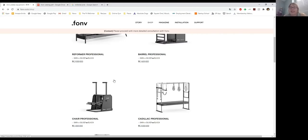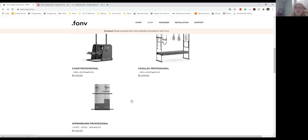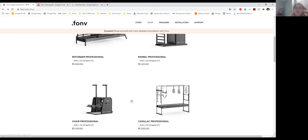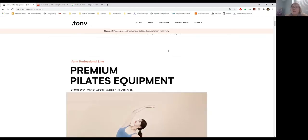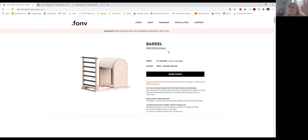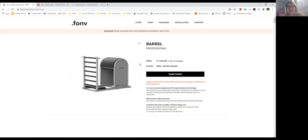Let's do the Cadillac, or let's do the ladder barrel next, because I feel like the Cadillac for me is contentious. Okay. I just want to point out here, it says professional after all these things. Oh, you're right. That's what Google Translate is doing, but maybe that's just a question. To be clear, though, there's a home use Pilates manufacturer that includes the word pro. This is true. So we don't know.